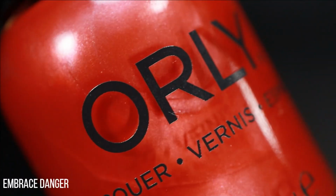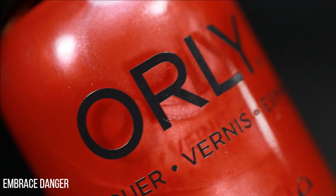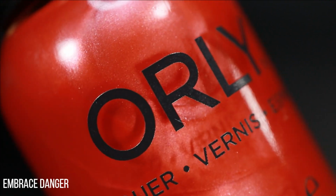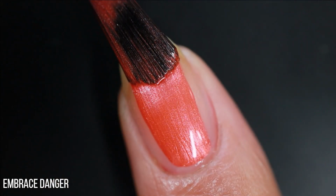But yeah, I'm excited to share these with you today, mostly because I have a lot of thoughts. I'm feeling kind of saucy today, so watch out. Let's take a look. This first shade is called Embrace Danger, and it's described by Orly as being a bright, orangey, corally shimmer shade. I will say I think it could almost be described as a pearl, but this one has less of a pearl appearance than the other shimmers in this collection.